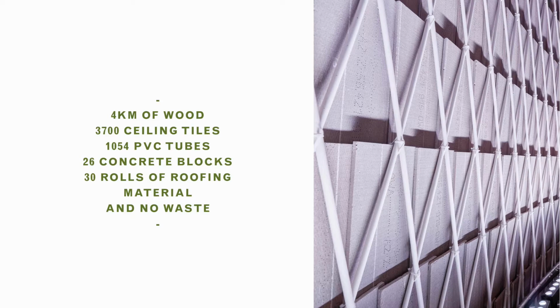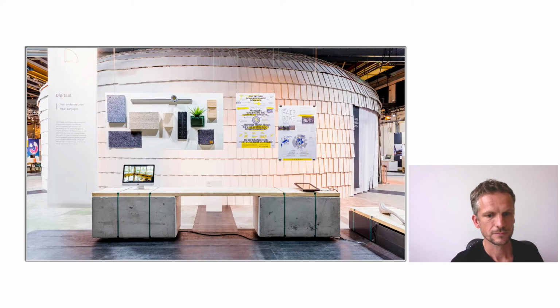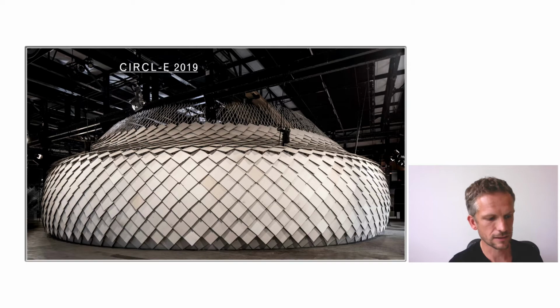And it also cost like 500 or 1,000 euros. So it's mainly the labor and the making, and the transport, which is the thing. And this is another edition a year after, so it's kind of the same, but a little different.